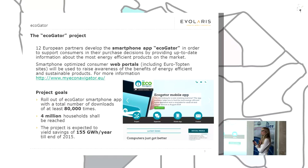The main goal of this project is to support consumers to choose energy efficient products and also to enhance energy aware and ecologically sound behavior in everyday life. To reach that goal, it is crucial to encourage consumers to use this application regularly. Inter alia, other project goals should be pursued. For instance, 4 million households shall be reached, with the aim to yield 80,000 downloads.